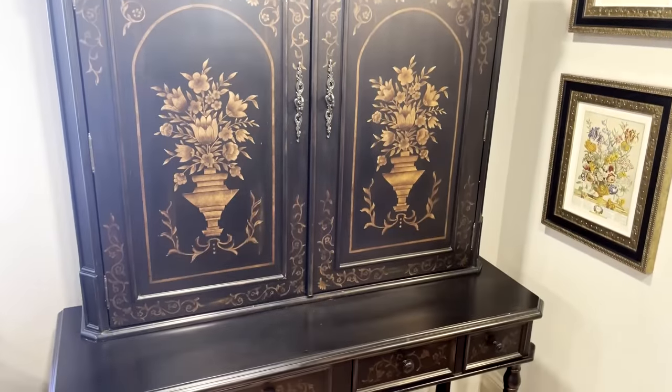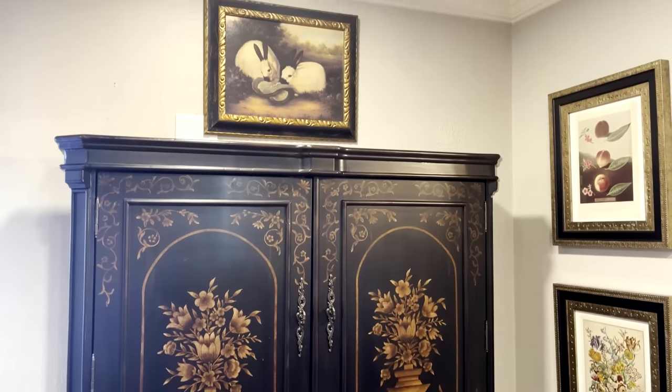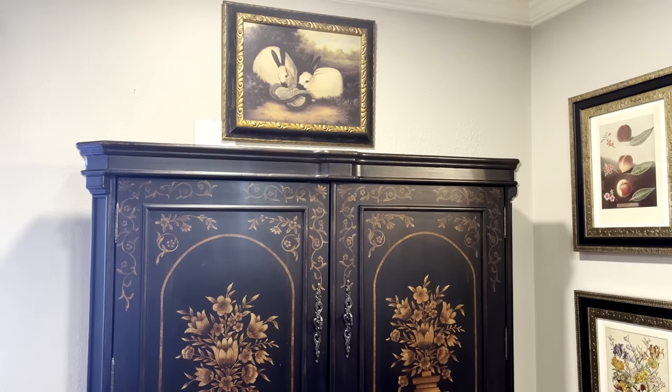But up at top, that was my vintage bunny picture that was recently thrifted, and then I went to Hobby Lobby and had it framed. It is an oil, and it's of two Himalayan rabbits. So if you do a search for Himalayan rabbits eating cabbage, a vintage oil, you just might find one. That actually took me a moment to get my hands on one of these.